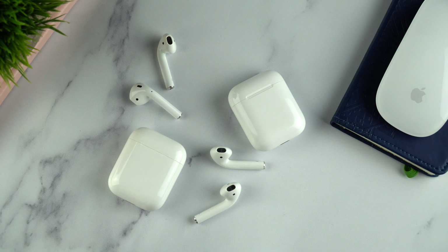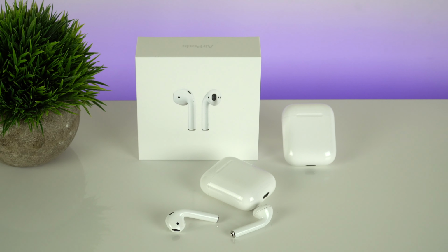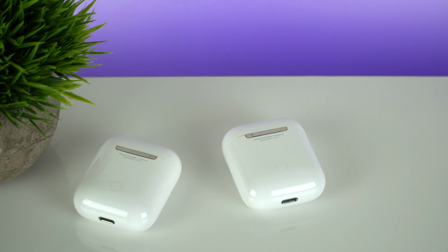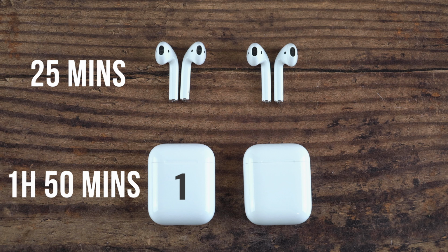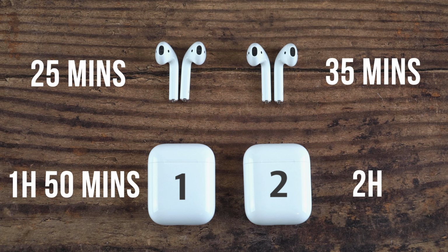And when it comes to how fast they charge, the second generation of AirPods take a little longer. To be more precise, the whole difference was about 10 minutes. It took me 25 minutes to charge the earbuds and 1 hour 50 minutes to fully charge the case of the first generation model. And it took me 35 minutes to charge the earbuds and 2 hours to fully charge the case of the second generation model.